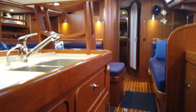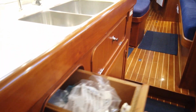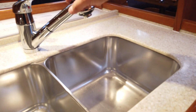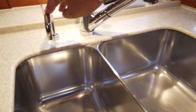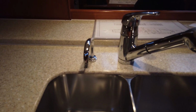We're going to get into the mechanical access here, but you can see there's access here. A bunch of little drawers, knickknacks around the galley. Little sponge locker here. Split basin stainless steel sink with a pull-out faucet. There is a foot pump here, so there's a manual foot pump. I believe that's salt water here.